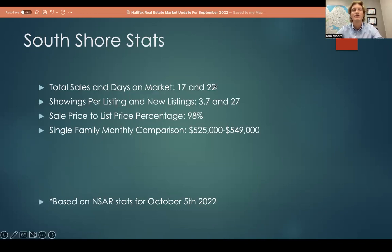Total sales and days on market, 17 and 22. Showings per listing, 3.7 and 27. Sale price to list price percentage, 98%. Single family monthly comparison is 525,000 versus 549,000.